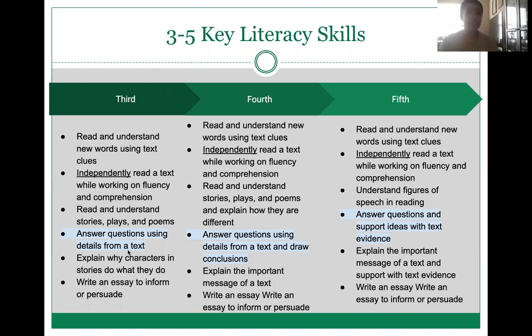In fourth grade, these skills are turning into being able to read and understand new words using text clues, to independently read a text while working on fluency and comprehension, so understanding what they're reading, to read and understand stories, plays, and poems, and explaining how they are different, so comparing and contrasting these texts, being able to answer questions using details from a text and draw conclusions, to explain the important message of a text, and lastly, in fourth grade, to write an essay to inform or persuade.